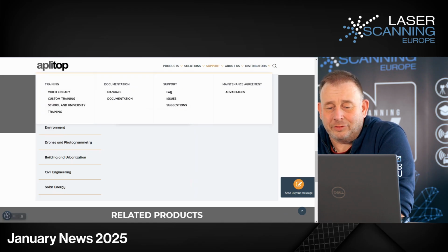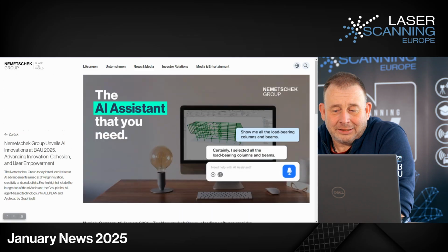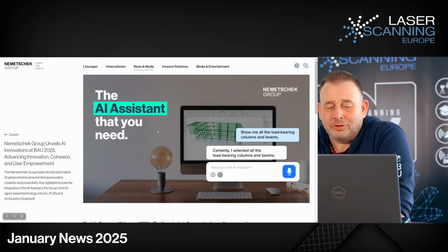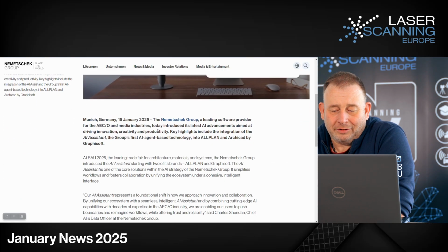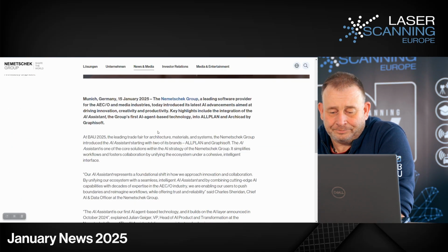That's what they have integration for. And the next one is a big one. It's a German company, NEMETSCHEK Group, announced to be using an AI assistant for construction work in their architectural software.